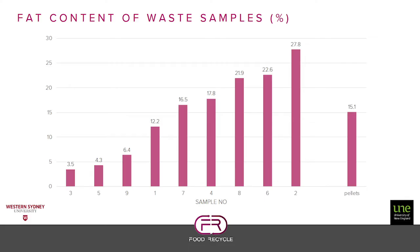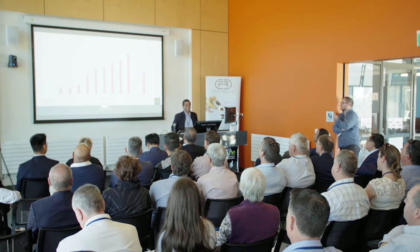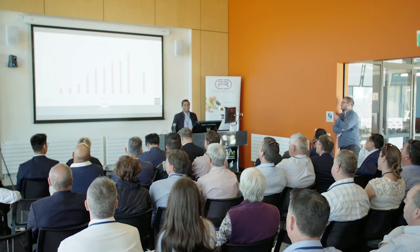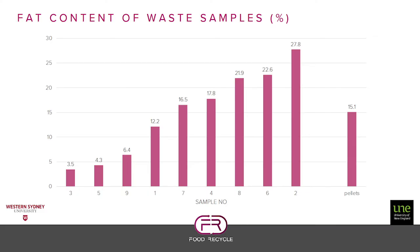Fat content is a very important thing. In most human food, our recommendation is to reduce the fat content as much as possible. But when you are talking about feed, that is not the case. We need a lot of fat in the feed industry because we want the animals to grow fast and produce more products. So various feed products depend on the fat content. Here we have a very big range, somewhere around 5% to almost 30% fat content. That is a very good sign.